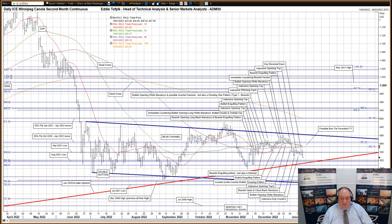In addition to the monthly key reversal and also this bear channel finally kicking in during this year, we have another feature that has impinged upon the market, the June 2020 to date uptrend, currently at 8.1270 and highlighted in bright red on my daily chart.